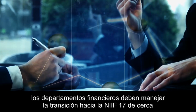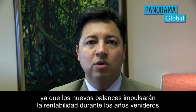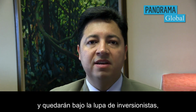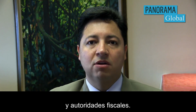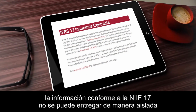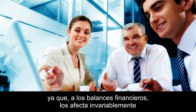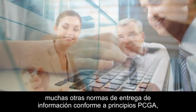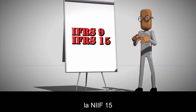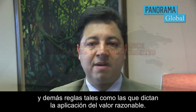Finally, finance teams need to manage IFRS 17 transition closely, as new balances will drive profitability for years to come and will be under scrutiny from investors, regulators, and tax authorities. Importantly, IFRS 17 reporting cannot be delivered in isolation, as financial balances are invariably affected by many other GAAP reporting standards, including IFRS 9, IFRS 15, and other rules such as those that dictate the application of fair value.